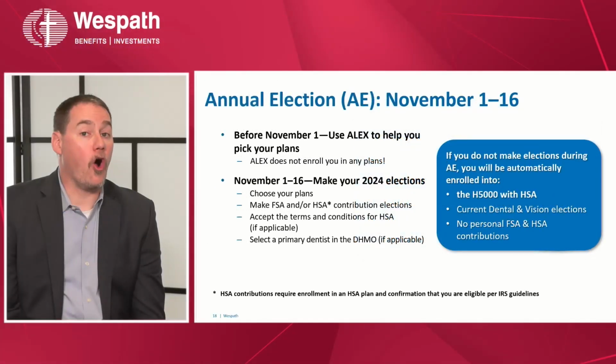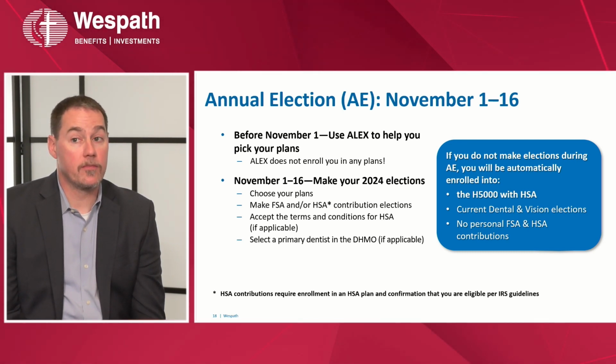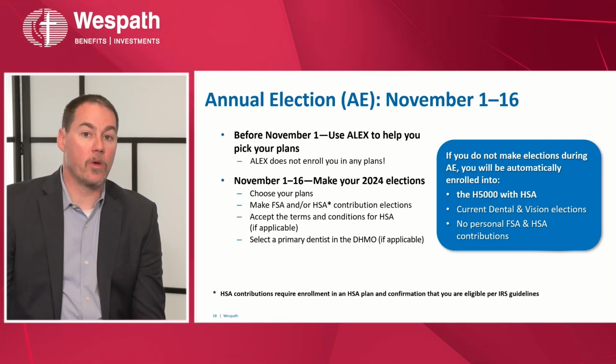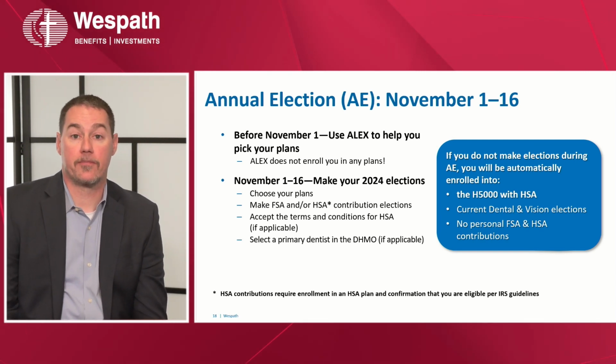Annual election is going to open November 1st and go through November 16th. The H3000 that you are probably in today is going away in 2024. We do not want you, if you're unable to or forget to make your elections, to be without coverage for next year. So if you do not make elections, we will automatically move you to the H5000 with HSA. That is the plan that is closest to the plan you have today.